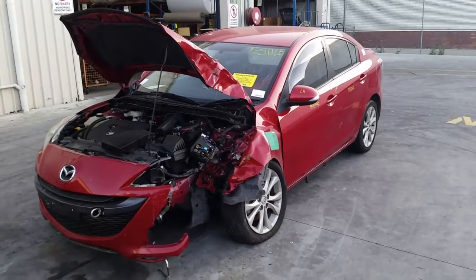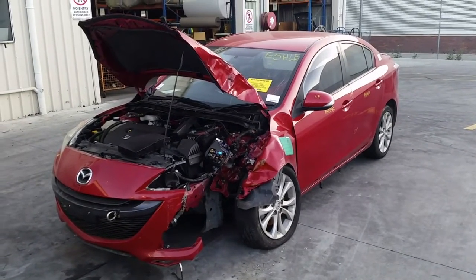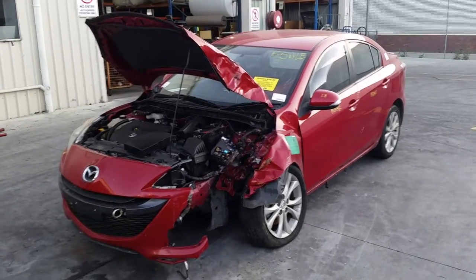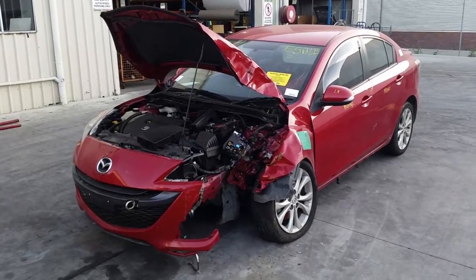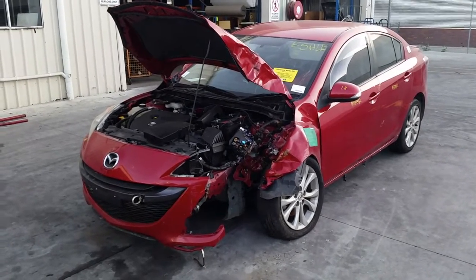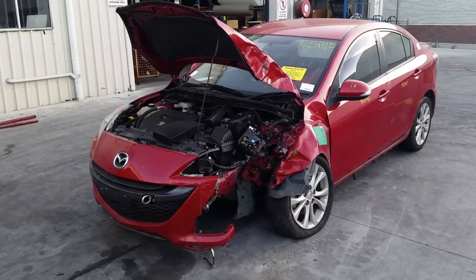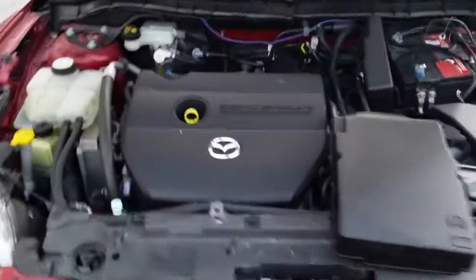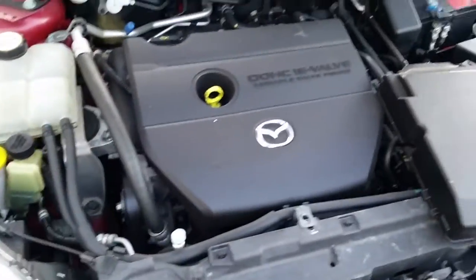Our phone number is 0738481382, and today we have a 2010 Mazda 3 SP25 sedan, stock reference number 4060. The shape runs from the 4th month 2009 through to the 10th month 2013. It has an L5 2.5 litre 4-cylinder petrol engine backed by a 6-speed manual front-wheel drive transmission.